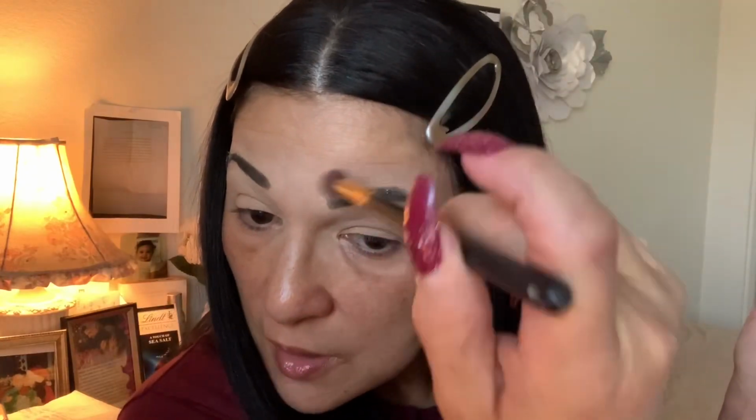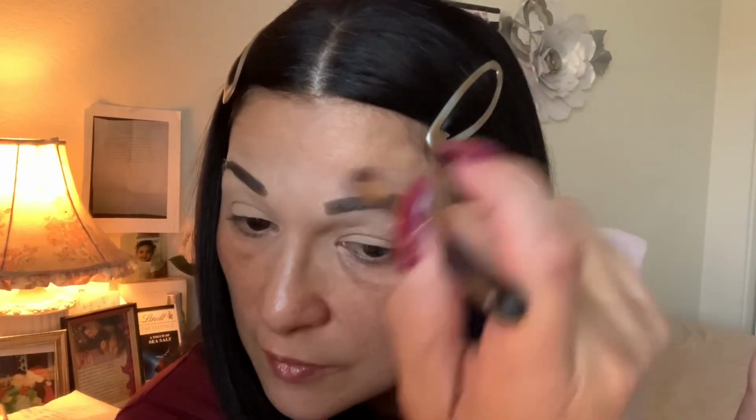All right, next we're going to put a little setting powder on our eyes just to set. We're going to use the Coty Airspun Face Powder, Translucent Extra Coverage. Just wipe it off like this, it'll come right off.